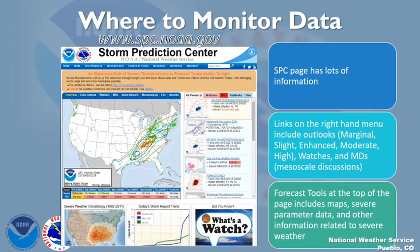The website is up there for you. There are several links on the page. The ones on the right highlighted here will have watches, mesoscale discussions, outlooks, fire weather discussion. So there's a number of things you can look at. So if there's any watches across the country, you can click on that watch. It'll bring it up, show you where it is. It'll have the discussion with it.